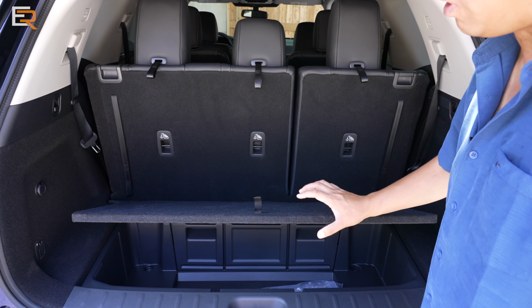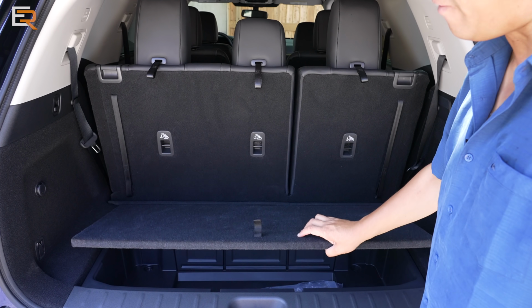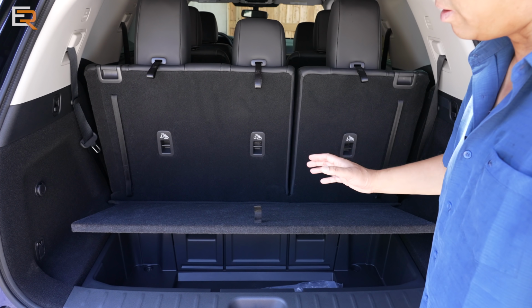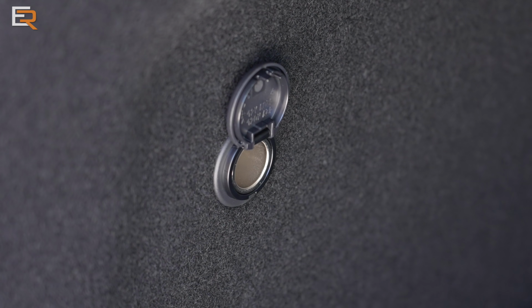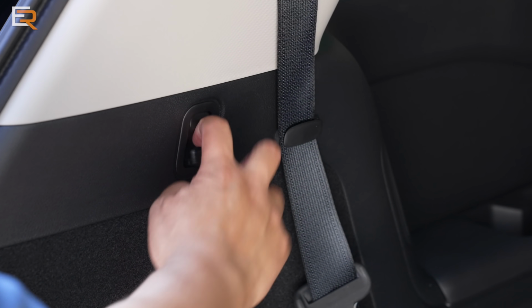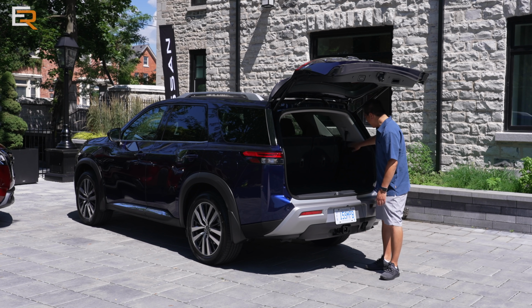Also, check out, this is the friction hinge. So there's no straps to hold. You just leave it where it is as long as it's about past half, and it will stay there, just like that. You also get a 12-volt outlet back here. You have some hooks back here. Big fan of hooks for your grocery bags and things.